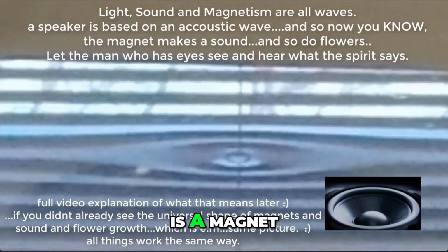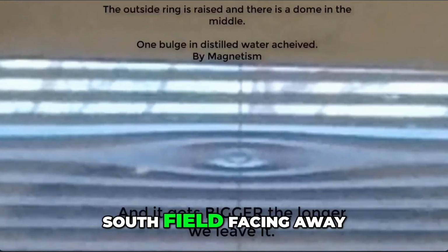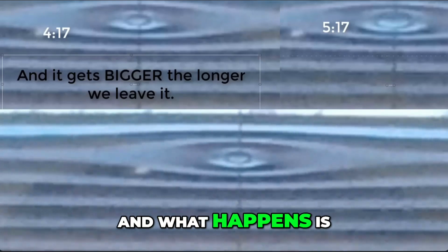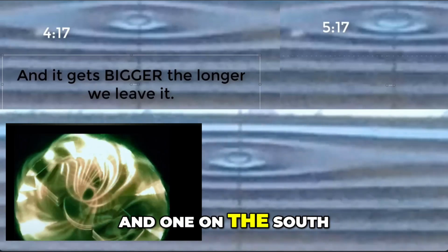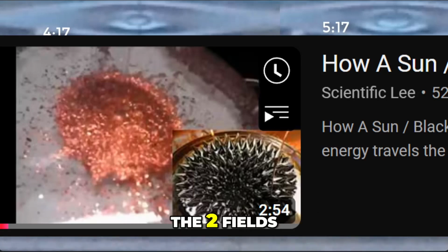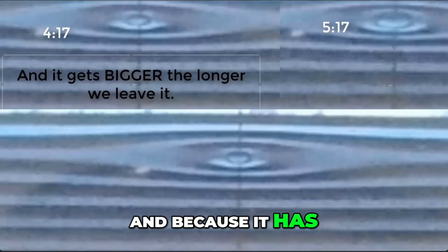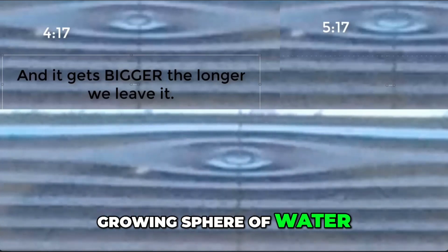What is on screen is a magnet with its north facing towards us and the south facing away, underwater, approximately 1/8 underwater. And what happens is that the field extends out as two separate fields, one on the north and one on the south. And because it's the inertia line, vortices come out of the inertia line where the two fields, north and south, meet. So what we are seeing on screen is a vortex shooting straight upwards from the edge of the magnet. And because it has a double helix rotational field, it creates an ever-growing sphere of water.